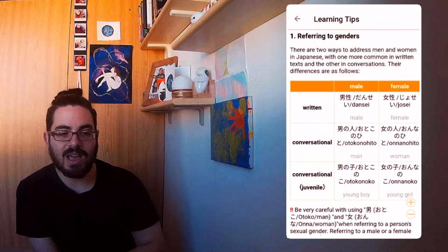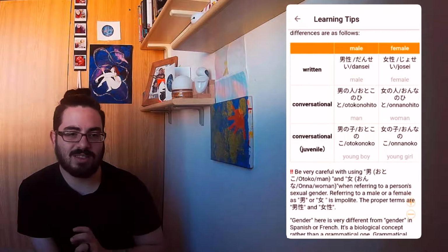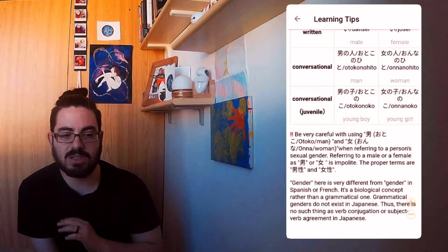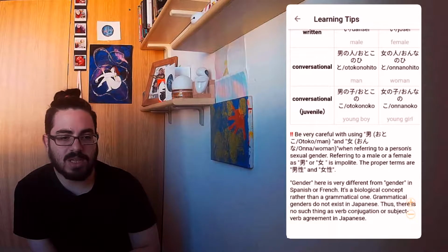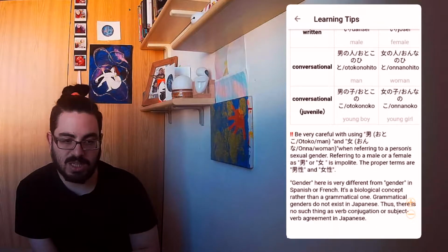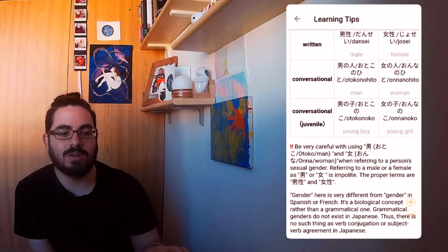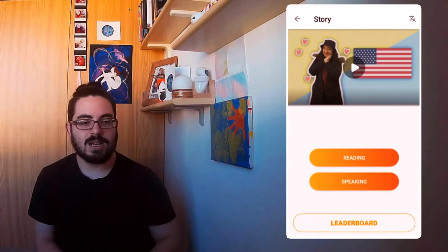I don't know why conversational juvenile, because isn't that just how you say young boy and how you say male? Why, like, you just don't say it? Be very careful with using otoko and onna when referring to a person's sexual gender, referring to a male or female as otoko and onna is impolite.